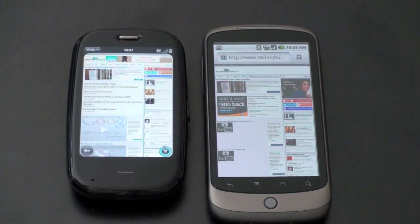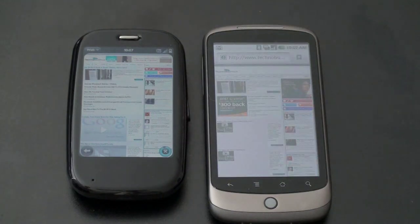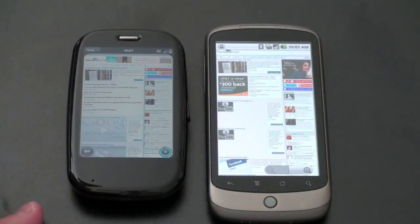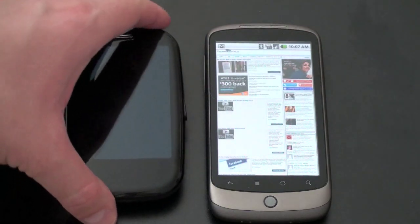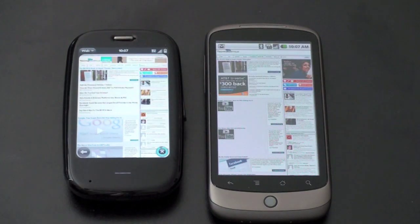I think this is again a result of the faster processor. T-Mobile's network speed, at least test for test, is not faster than Verizon's network, but the increased speed in the processor renders pages so much quicker. I mean, it looks like the network speed is so much faster because of the processor. And the Palm Pre Plus is still loading. So you can clearly see a difference in the browser speed. I think that's equated exclusively to the beefy Qualcomm Snapdragon processor in the Nexus One. So definitely the edge goes to the Nexus One as far as the browser. So multi-touch I think is a little bit better, and loading speed.